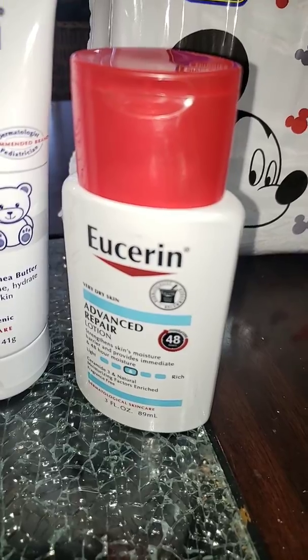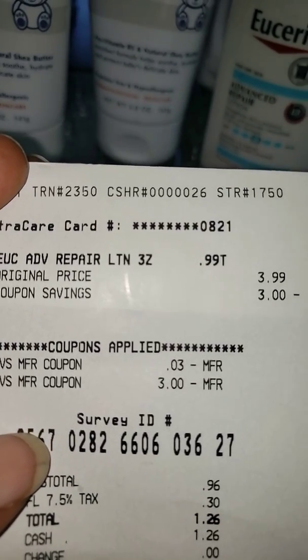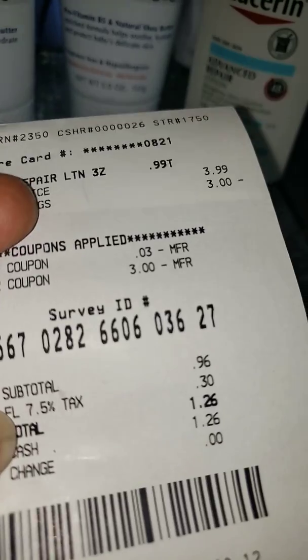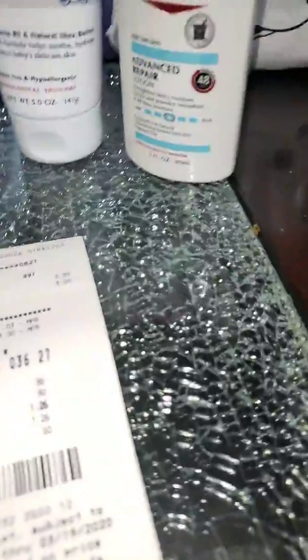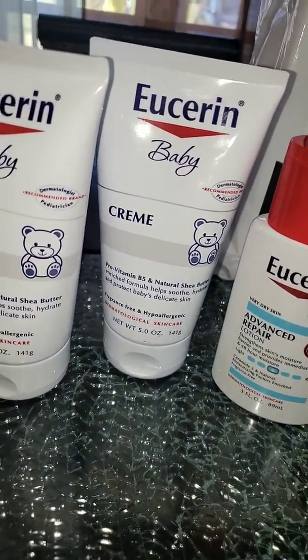That's the cheapest Eucerin product I could find. It was $3.99, a 32 ounce, $3.99. So I got it. I used my $3 CRT, extra care buck, to put the price down. So then it was like 96 cents subtotal. After that, I paid $1.26, and I finally got back my, there you go, I finally got my $10 from that deal. So I was happy about that.